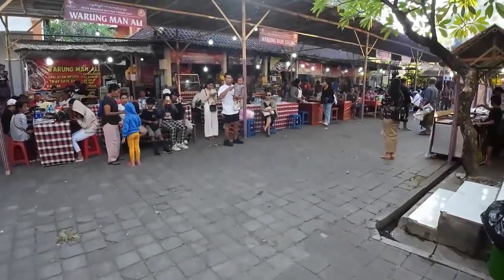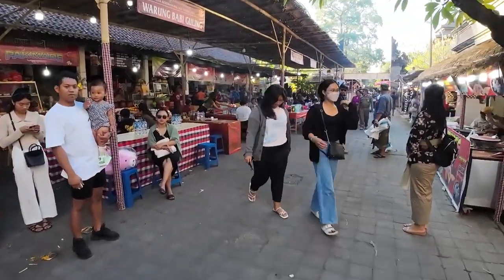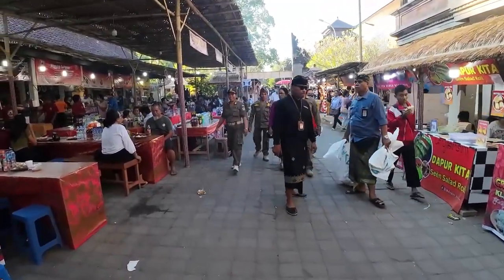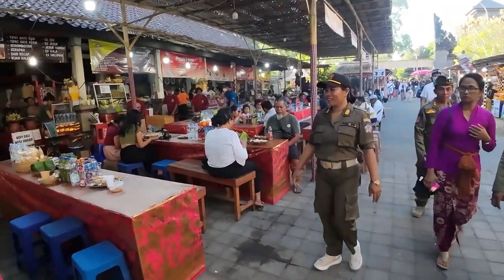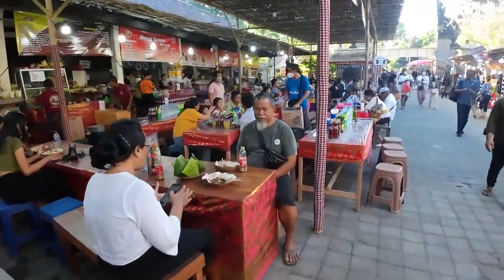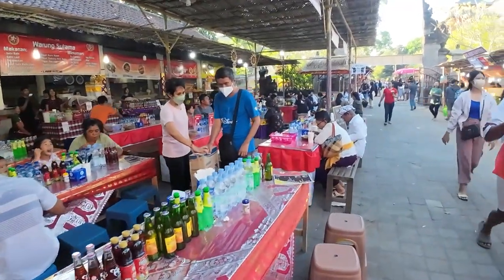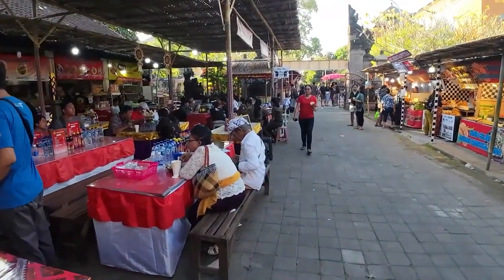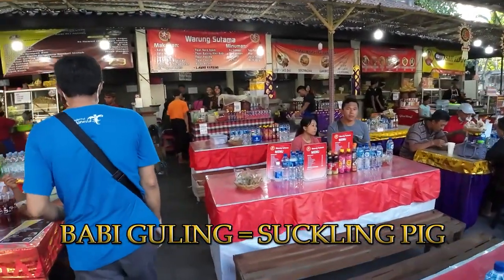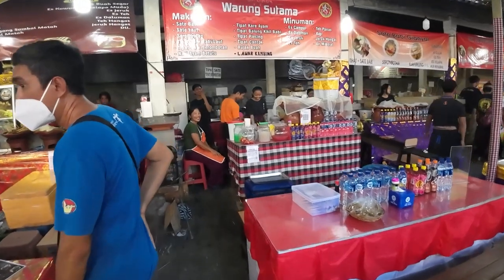Okay, so we're now at the food section, or one of the food sections. This is made up of a whole lot of warungs from different parts of Bali. We'll have a look around, see what sparks the imagination. I was here the other day and got some babi guling, but they put too much sambal on. So now we investigate.